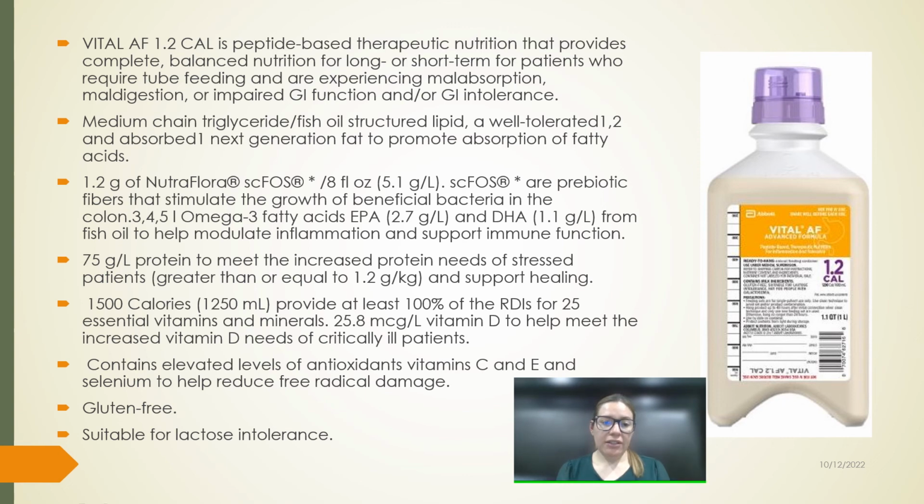The calories are 1,500. So we start with 1,300-something calories, but the main goal goes up to 1,600 calories. So it will give better results to start using the Vital AF. The Vital AF helps to increase vitamin D, so that will help the patient recover. It even helps elevate the levels of antioxidants like vitamin C and E, so that way we can reduce free radical damage.